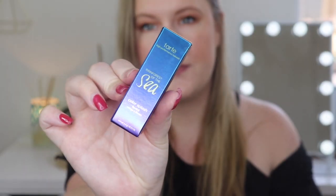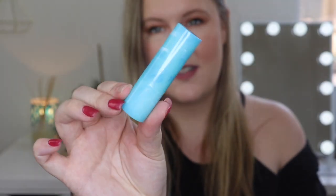It looks like we have one more thing, and then there's a card in here that talks about what's inside, I guess. So the last thing, this is the Tarte Rainforest of the Sea Color Splash Lipstick in Colada. I love the packaging of these, the Rainforest of the Sea lipsticks. I recently received one in one of my boxes. I'm kind of blanking on which one right now.